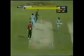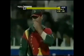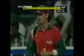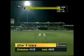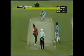Well, that one's short again, he's got it away, but the sweeper will pick it up. He's going to come back for two, Tendulkar. Over the bails, that's a good throw. 6 runs off the over, it's 40 for none. So 9 overs have been bowled now. There's the comparison. Nothing much in it. Well, he's got it to the field. Back for the second.